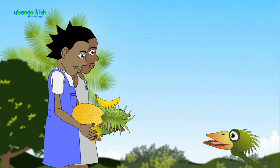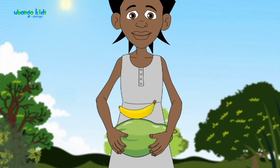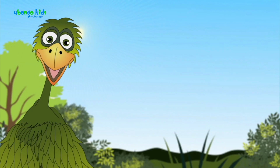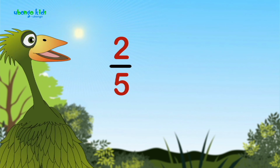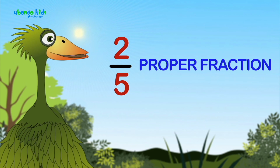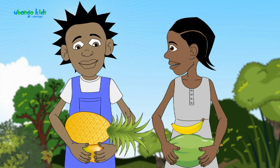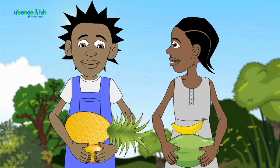Yes, Nachura is right. Now let's take a look at how Kibena is holding her fruit. She's put the big thing on the bottom and the smaller thing on top. Now that's proper. For example, 2/5. That is a proper fraction. The top number or numerator is less than the bottom number or denominator. See? My fruits are proper and yours are improper. Now make your fruits proper, Kiduchu, and let's get moving or we're making Gedera late.